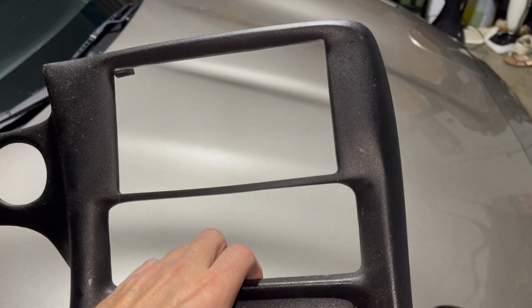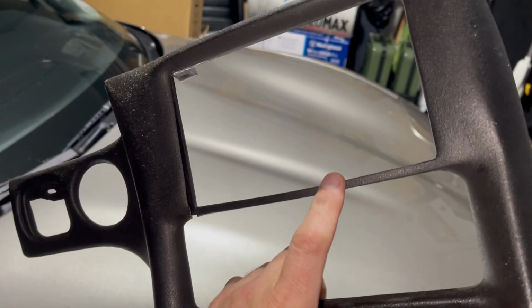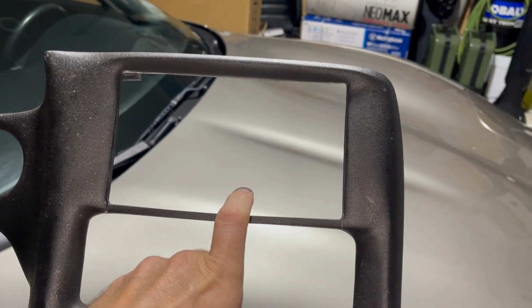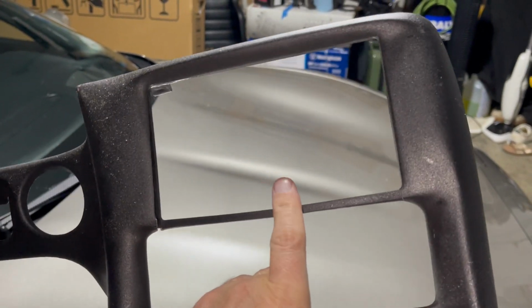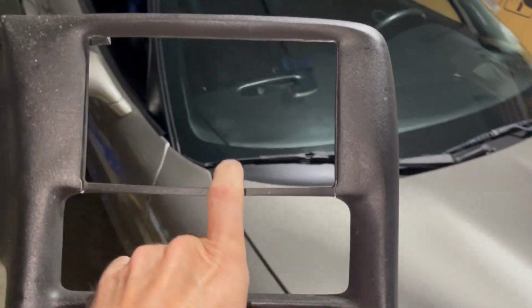I was happy to see that I did have the double din stereo set up, but what you couldn't see in the photos was that this was all messed up. The double din screen itself was not installed in the proper location, so it was not centered properly in the opening. And again, this had cracked, so that was a little bit disappointing to see, especially considering the asking price of the car.